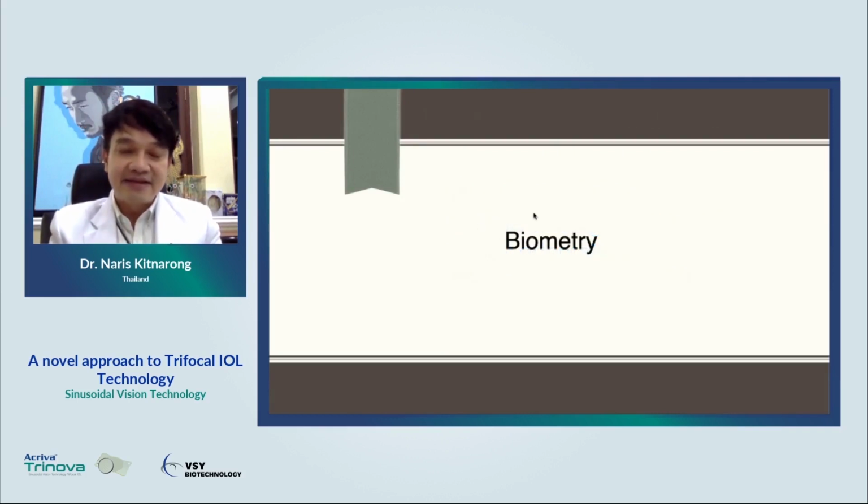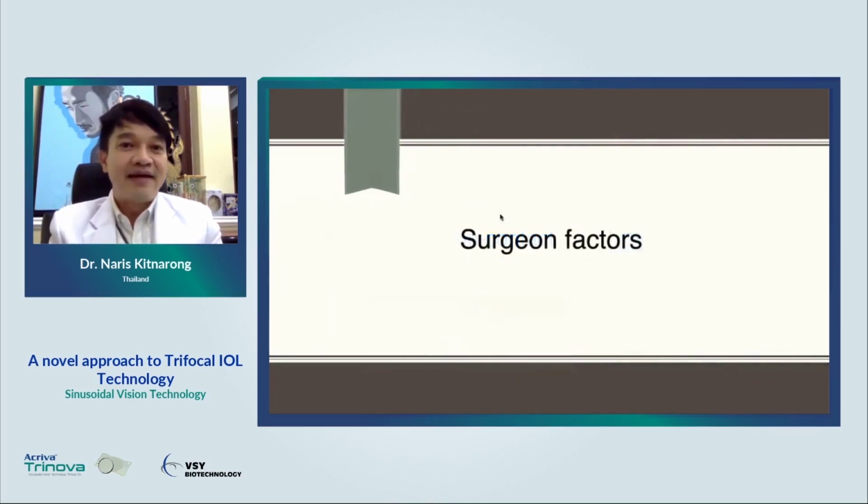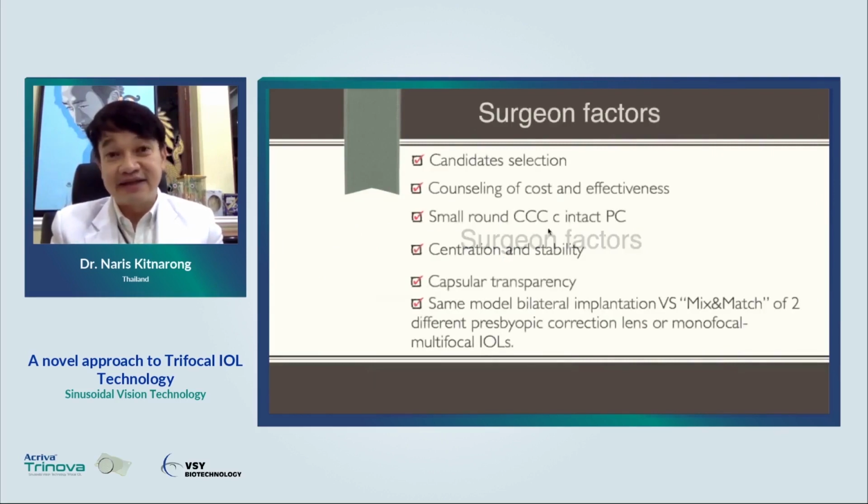And the second, after you choose the right patients, you have to have good biometry. Thus, you need the IOL Master. Or if you don't have the IOL Master, you need the immersion A-scan. And you know what? The most important person to calculate the IOL is the technician. So in my institute, we have a very good technician to check the IOL calculation. And the last important factor is the surgeon factor.